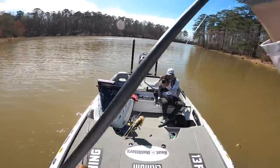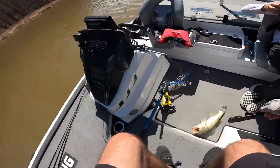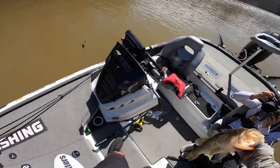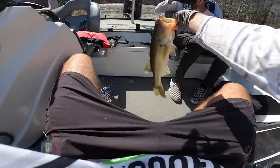Oh, get out of there. There we go. Look how skinny he is. It should be a 3-pounder, but I bet he only weighs 2 pounds. Flipping fish. Flipping fish, though. Golly. He would be a pretty nice one.